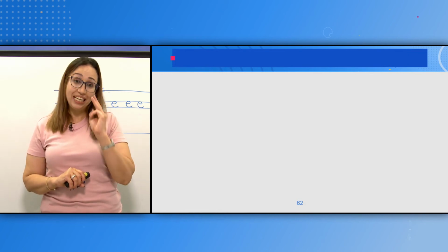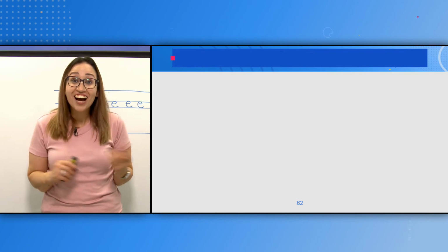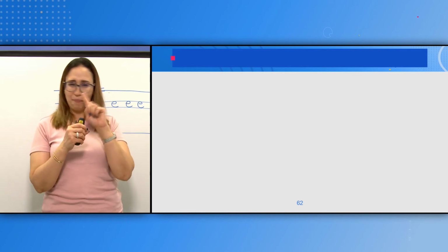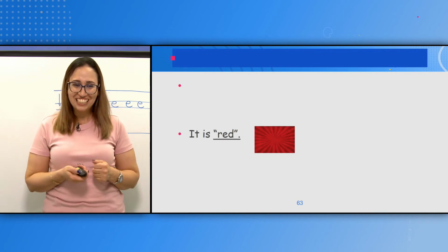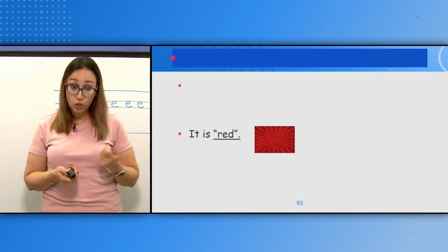It has three letters and three sounds. It is a color. It is not pink. It's not black. What is it? Great job. It's red. Very good. The next one.